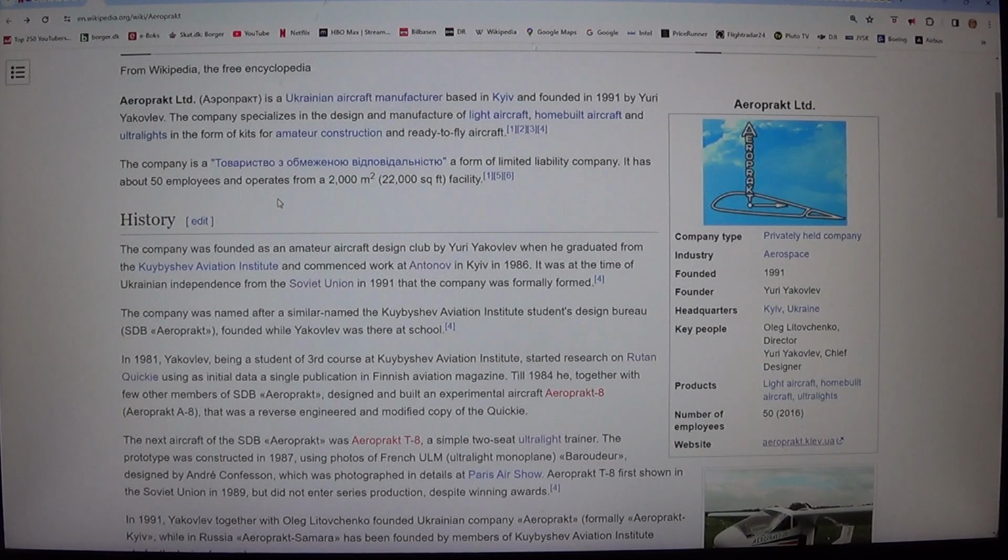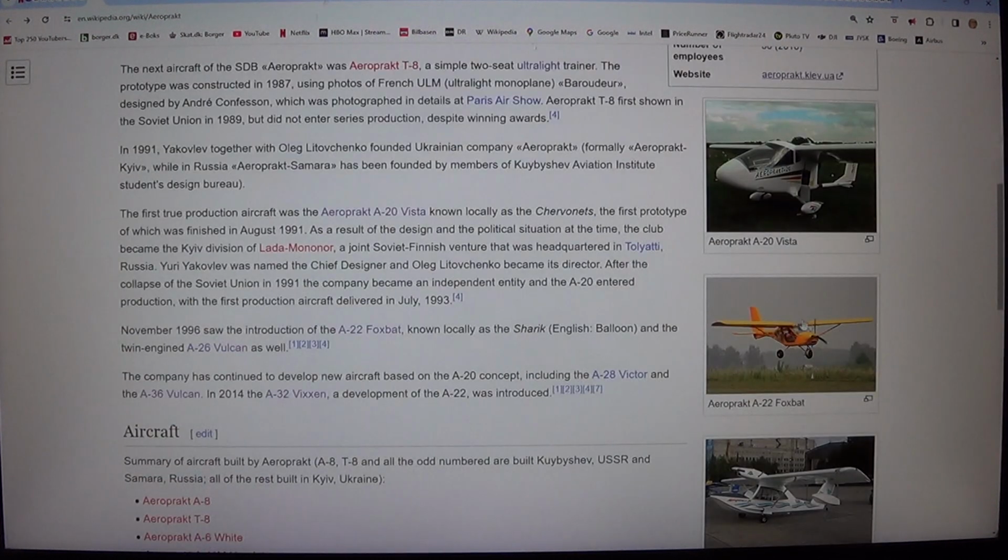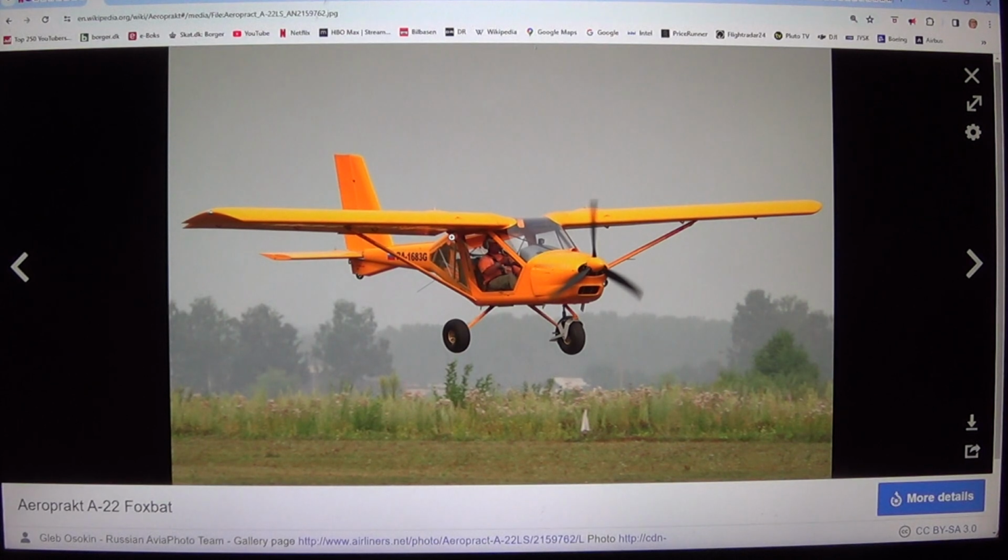So this is a real aircraft engineer. This Yuri Yakovlev, he must be age 80. He must be an older man now. There's no link to his name. I think he's retired, but they have 50 employees. So probably they are building this A-22 Foxbat and the other one. They are building this one in the hangar. Then they are flying all over the world to sell it, or shipping.